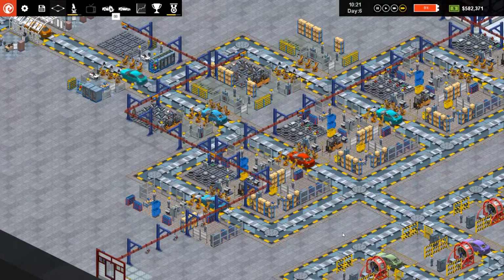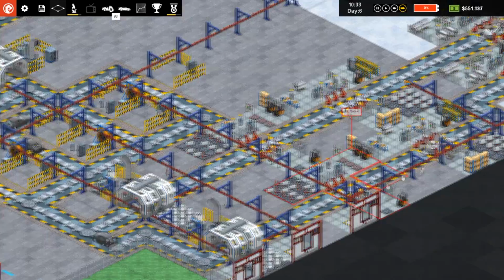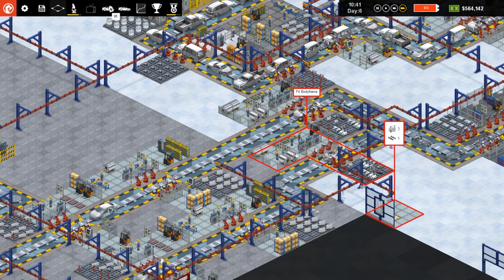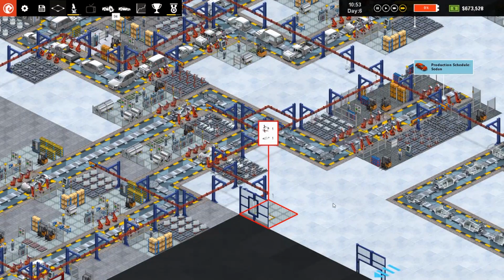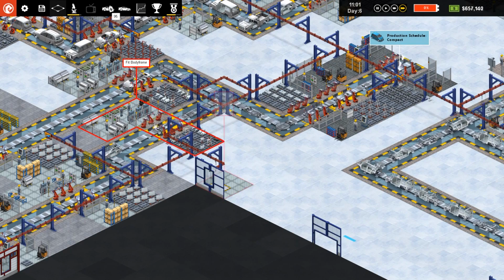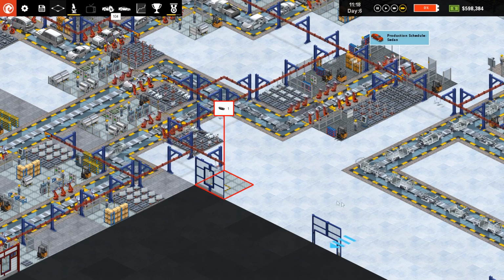So how's things going down here? We've got spare capacity throughout this whole section here. But this lot is not coming through quick enough. So what's this? This is fit body frame. So that's fitting everything on. So it's waiting for every single component. I could put another line in here. Possibly here. No, I can't, because it's the shape. No, that's a bit of a pain.